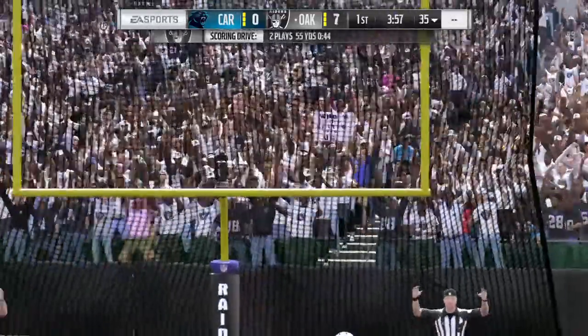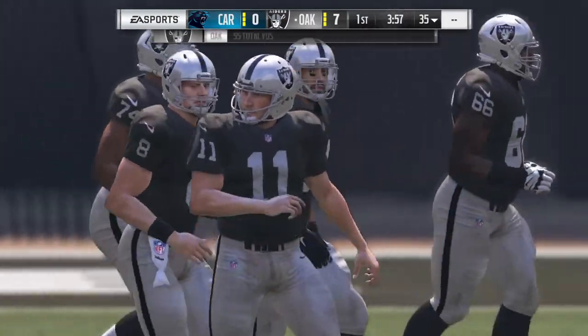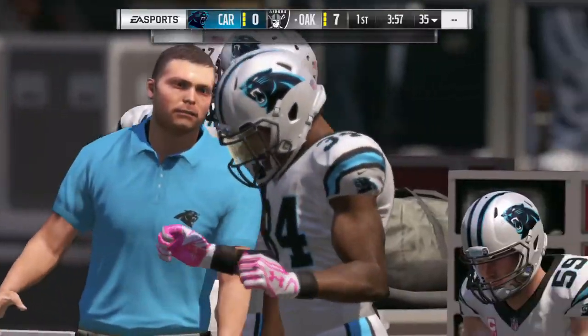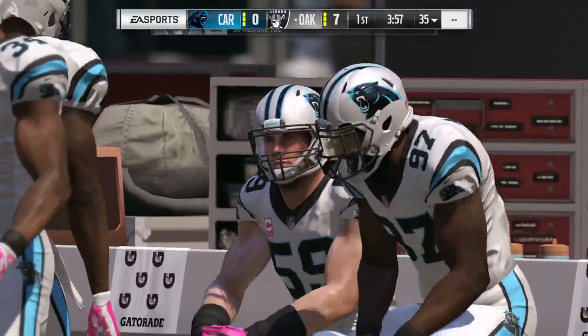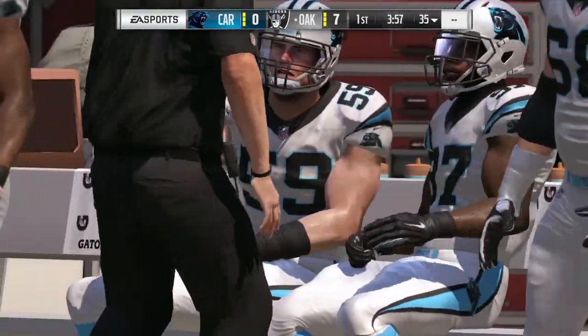And that makes it 7-zip Oakland. So 2 plays on that scoring drive. That's how they drew it up. And the long run into the end zone, and what a run it was.